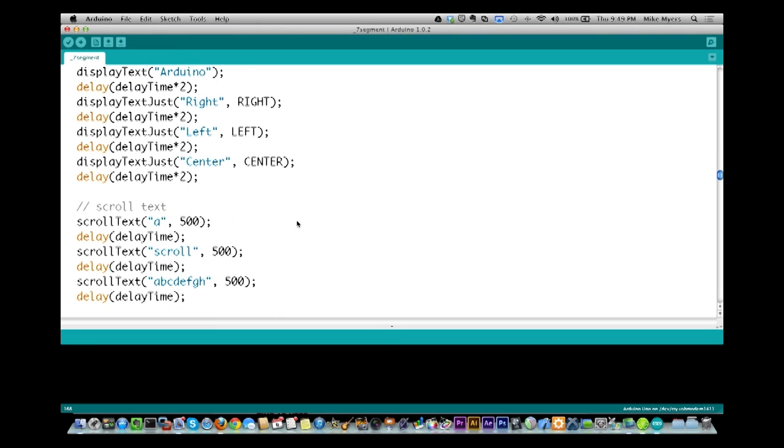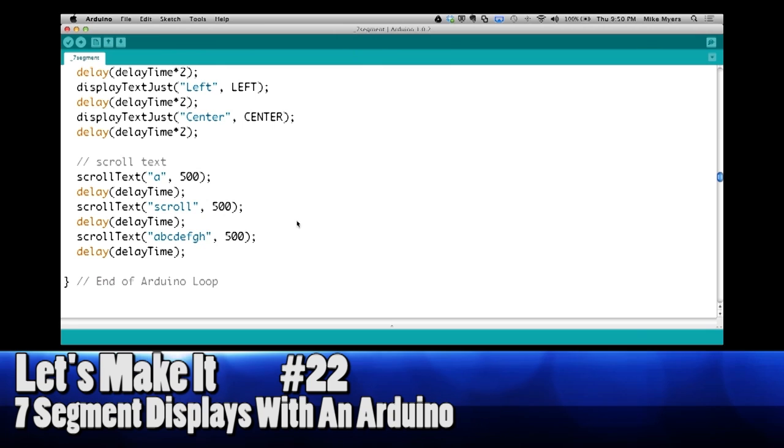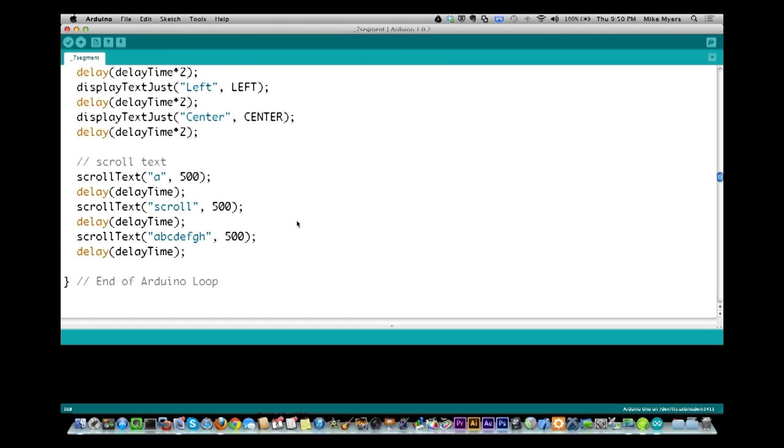And then you're going to scroll text. I'm just scrolling the letter A across the displays. And then the word scroll. And then A through H. The reason I have all those in there is because it makes a difference later on in that scroll text function. It's all for states. Are there fewer characters than half of the display? Are there more characters than can be displayed? Is there exactly the same number as how many digits you have? So I put all that in there just to test and make sure that everything scrolls correctly. And that's the end of loop.